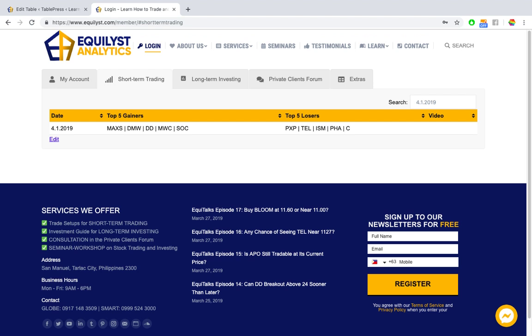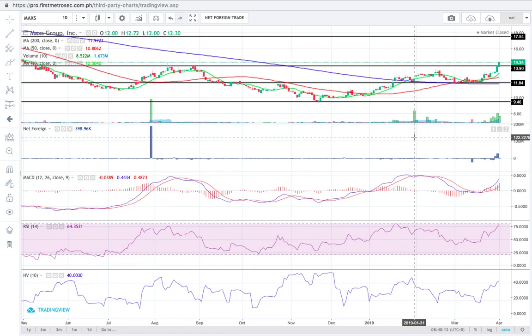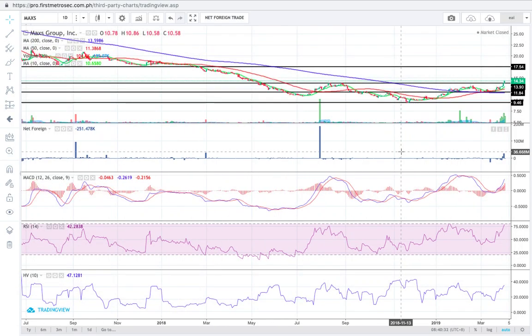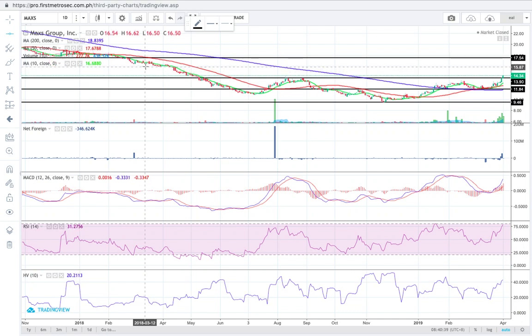Let's begin with Maxis. Maxis closed today at 14.34. It broke out above the resistance at 13.90, and that makes the previous resistance the current support. The previous support was 11.84. So the latest resistance, since the previous resistance has already been broken out, is now positioned near 17.54.